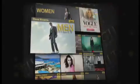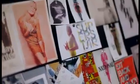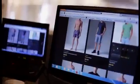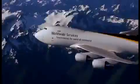Gilt Groupe is a flash sales, members-only site. We sell the best designers, the most fashion-forward product that's out there, and it's on a time basis. It goes on sale at 12, and when it's over, it's over. The trick is, shop fast, and once we get it between us and UPS, we're going to get it to you fast, on time, and in great condition.